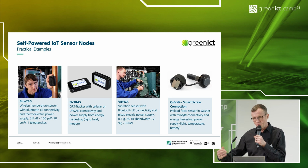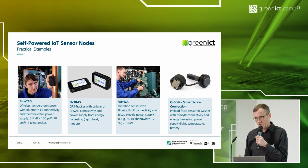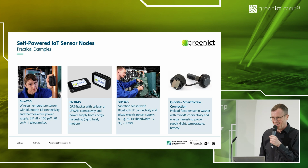So you do not have to be on site to measure or monitor the screw, but you get the information with the help of a radio signal. And the complete power consumption of this sensor is covered by either a solar cell or a thermoelectric generator. So the system is completely self-powered and runs theoretically until the end of time.